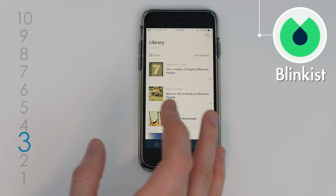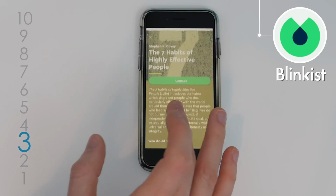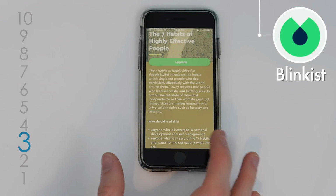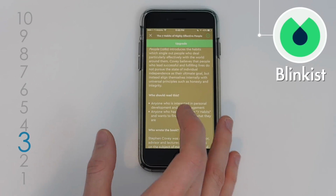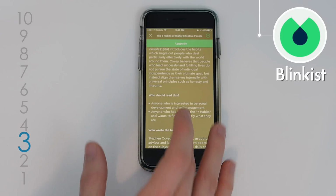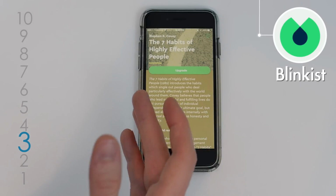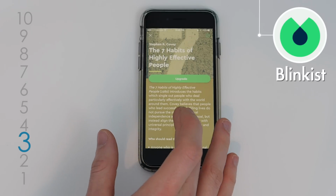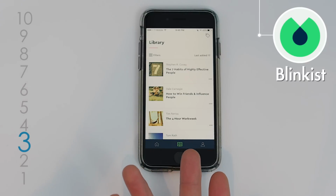I think they have over 1,500 nonfiction books. What they do is cover the main points of that book in 15 or 20 minutes, really short, bite-sized audio files that you can listen to. Basically, instead of having to read the entire book, you listen to the audio files that Blinkist provides, and you get basically 99% of what that book was trying to convey. So you get smarter without having to sit down and read books.